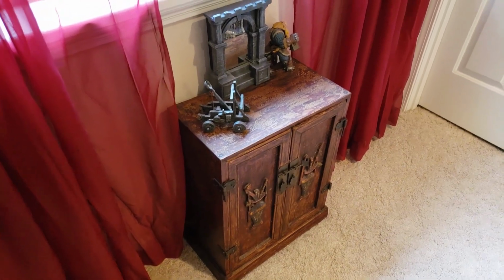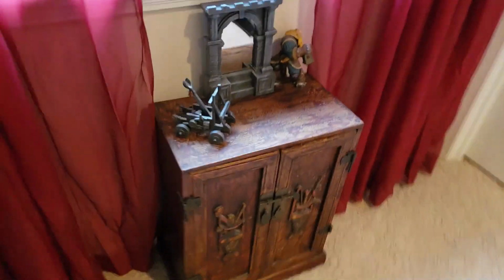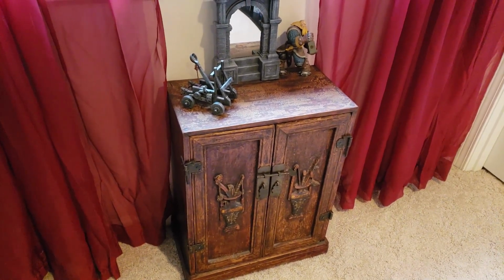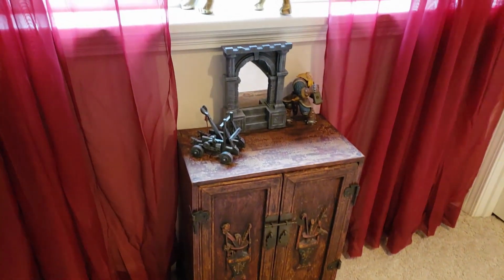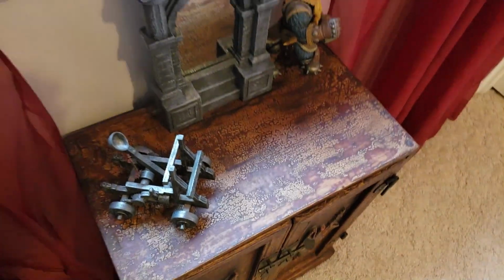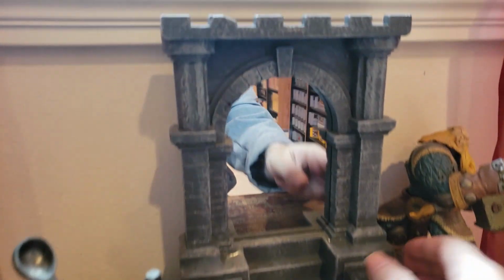I used to sell furniture as a teenager. I worked at this furniture store, and this piece came in kind of busted, so I got a good deal on it and fixed it up. And then I've got my little pewter trebuchet, little catapult there. And then the ThinkGeek Infinite Mirror.